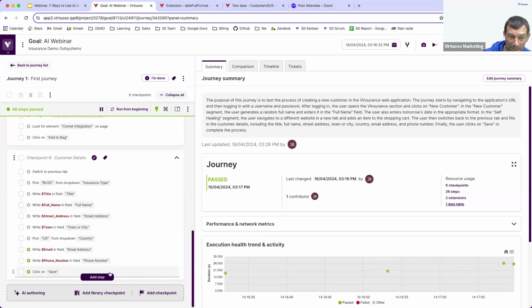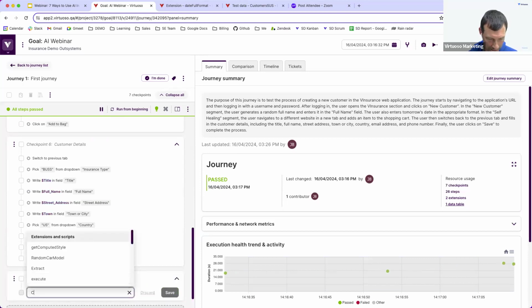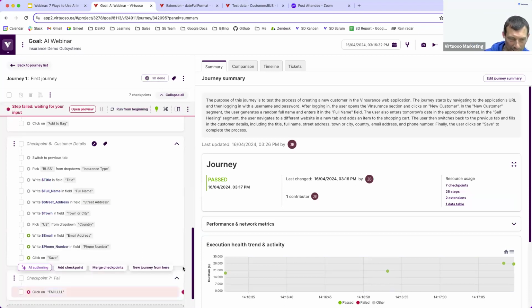Sometimes, however, that's actually quite difficult to understand. What I'm going to do now is hard code a failure into this. So I'm going to say, click on fail, which is something that simply doesn't exist in the application.